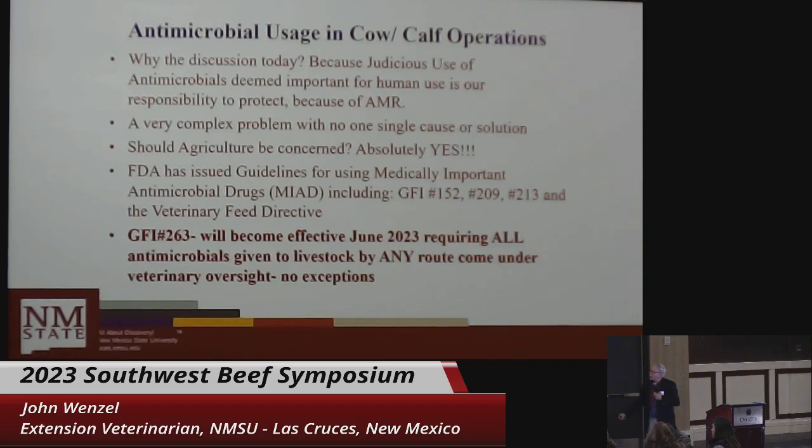And this is why, if you look at the bottom there, Guidance for Industry number 263 was one of the last guidances that came out because of antimicrobial resistance. I don't know if you all are familiar with that term or not, but there's been a phenomenon that was recognized or at least brought to the forefront, you know, in that 2014, 2015 time frame. There was a lot of testimony on Capitol Hill because they were blaming the livestock industry for antimicrobial resistance in human medicine. And so there were a lot of factors that went into this. So this is a real thing.